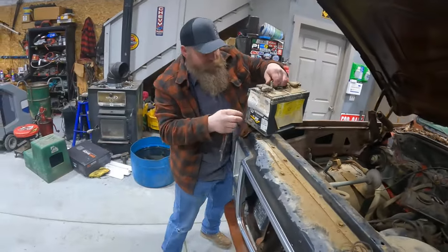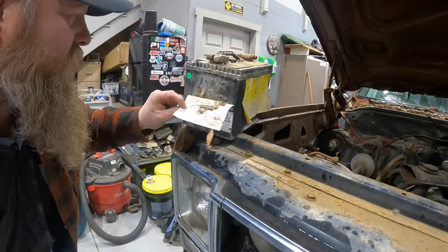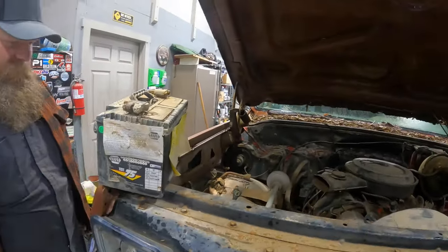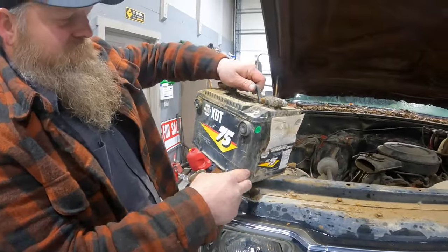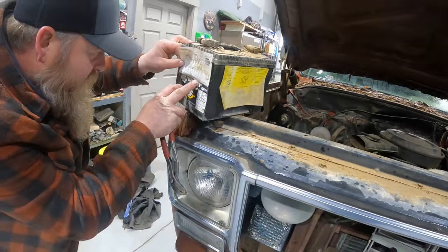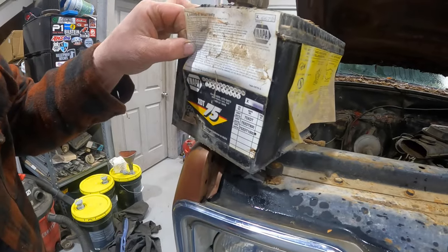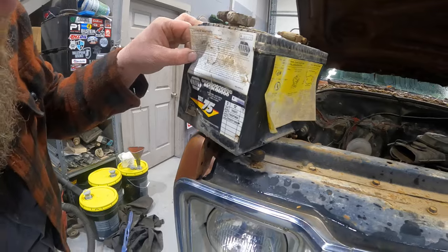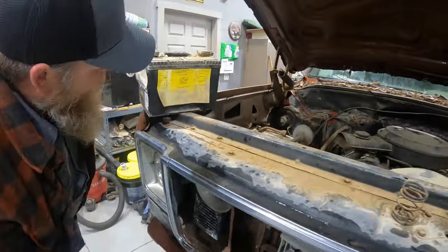Maybe that'll tell us how long it's been parked. Where's the date? Oh, there's no sticker date. But that's an old battery logo. Limited warranty. Oh, here we go. August of 3. So 2013 or 2003 or 93, we don't know. A 3. It probably definitely wasn't 2023.